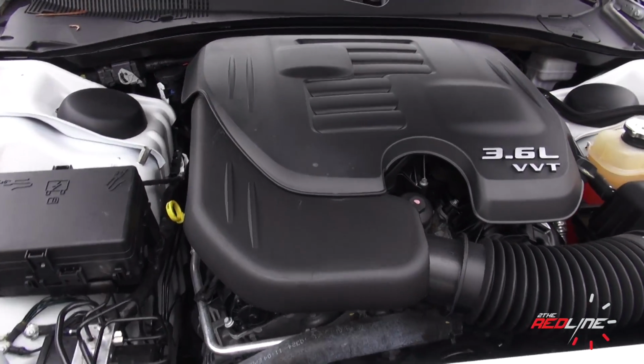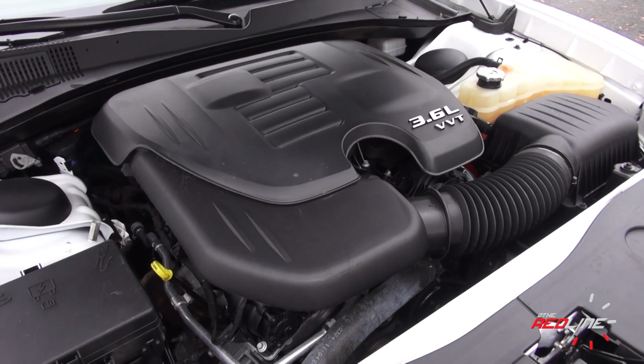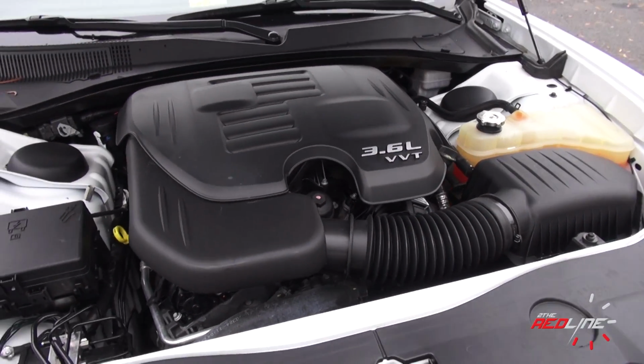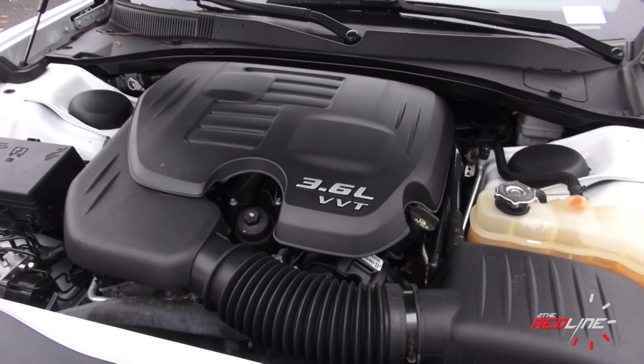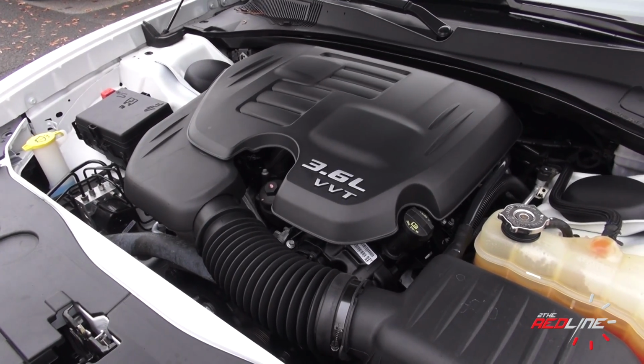This is a big, heavy, full-size sedan. And the V6 used to be considered the poor man's Charger, the one that you'd buy because you couldn't afford the V8. Now Dodge says that you can actually go for the V6 and be pretty satisfied. You don't necessarily need the V8. So let's take a look at how the 3.6 drives.